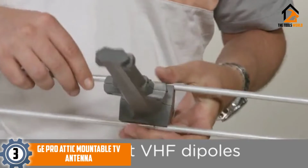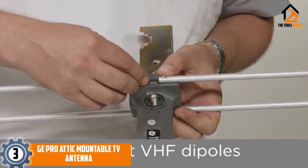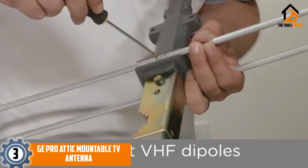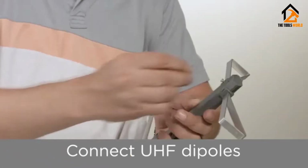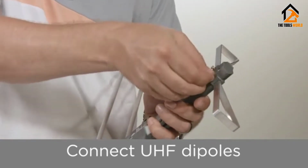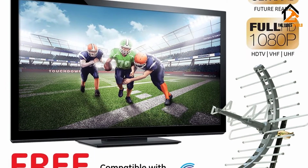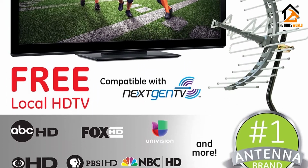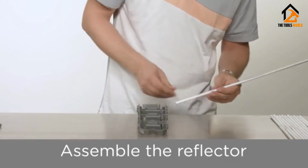At number 3, we have the GE Pro Attic Mountable TV antenna. No matter what you are looking for, whether it is an indoor item or OTA attic antenna, this is the perfect choice for full HD 1080p fans, with VHF and UHF powerful signals. This antenna is resistant to versatile weather conditions. It offers multiple free-of-charge channels in HD quality.